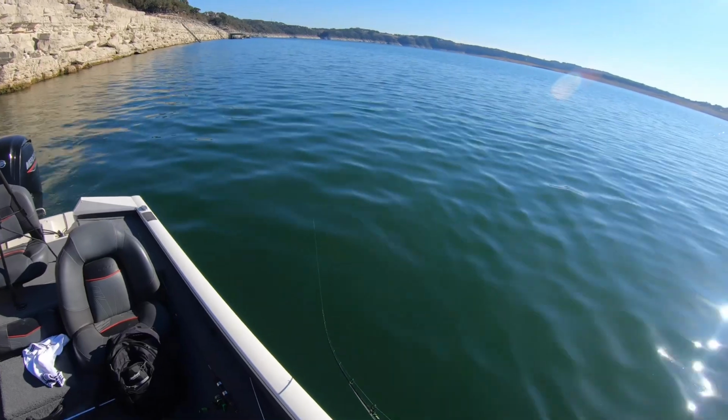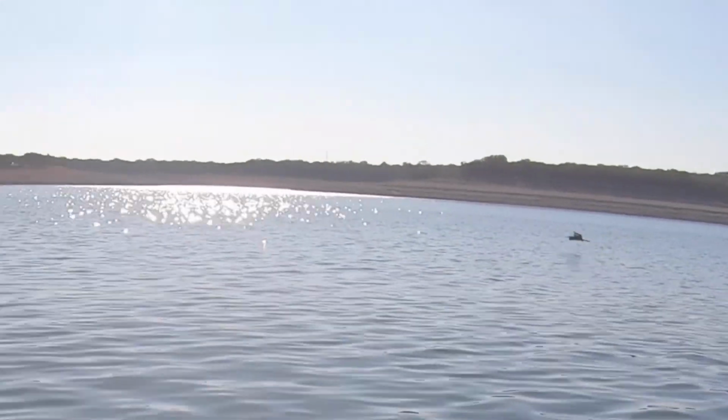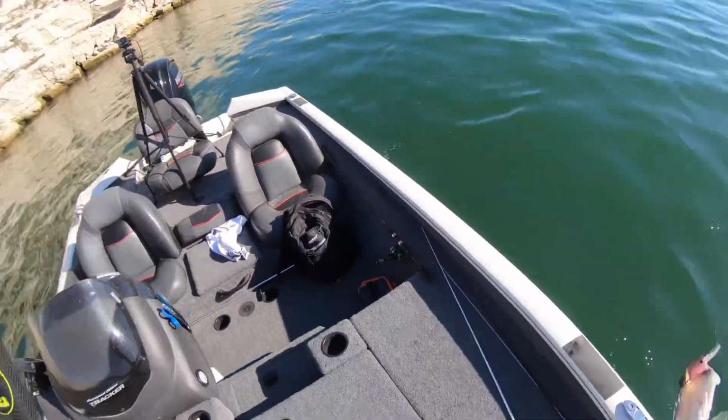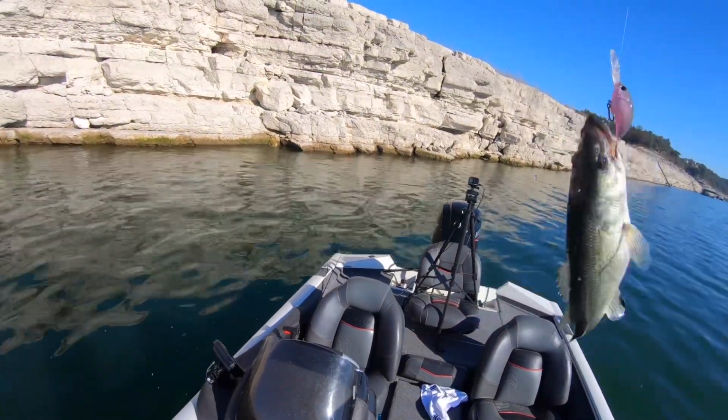Let's see if we can get him in the boat without him getting off. Hello, Fred. We're catching a fish, buddy, sorry. Oh yeah, look at this nice largemouth. Look at this, guys, trolling the Cactus Creek Outdoors lure.